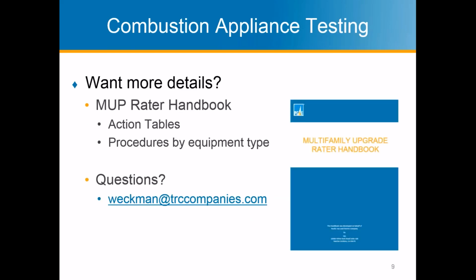So here's where I want to say, please refer to the MUP Rater Handbook for more details on all of the tables and processes that we've noted here today. Likewise, do not hesitate to reach out to us with any questions that you may have. Even when things are simplified and there's a change, there are often initial questions, even questions like, is it really that simple?